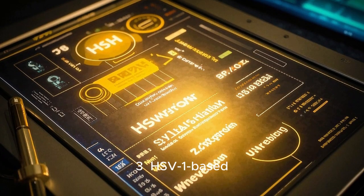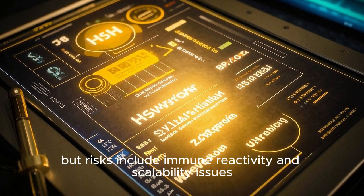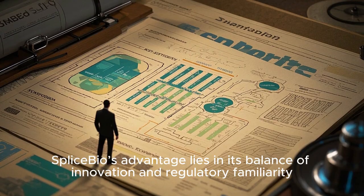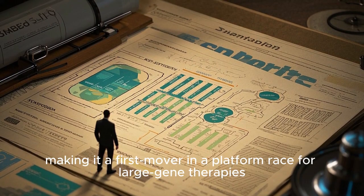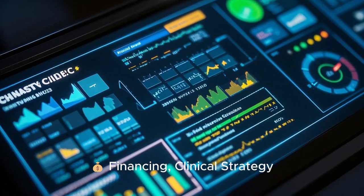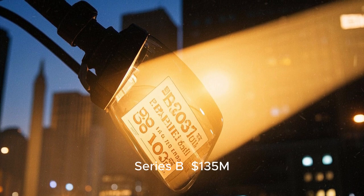3. HSV1-based systems, for example, SEAP, offer high payload, but risks include immune reactivity and scalability issues. SpliceBio's advantage lies in its balance of innovation and regulatory familiarity, making it a first mover in a platform race for large gene therapies. Financing, clinical strategy, and platform scaling: Series B, $135 million.